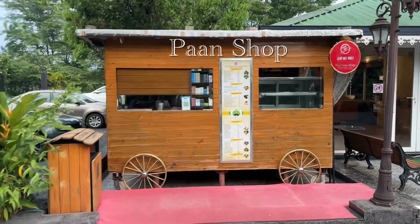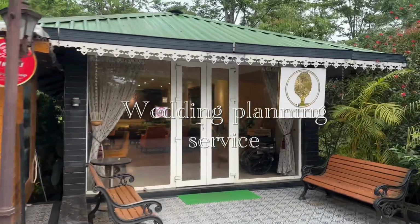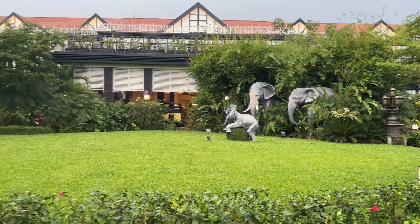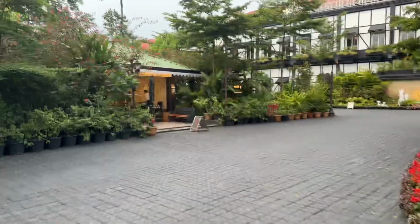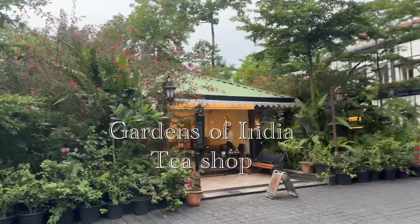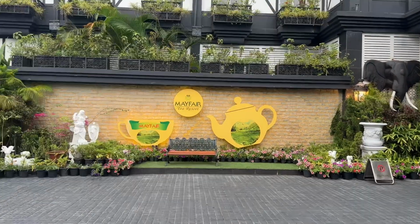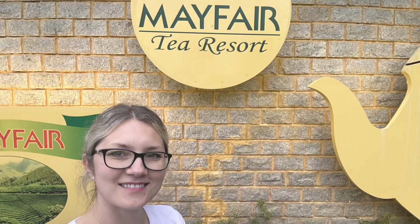So you can even find a pawn shop outside the hotel, and a shop where you can buy swimming costumes and things. This is the outside of the hotel. And there's another tea shop outside of the hotel. Gardens of India, it's called, and you can buy, again, lots of varieties of different teas. And this is a place which apparently is famous for people taking selfies here, so I'm not going to be different, and I'm going to take a selfie here too.